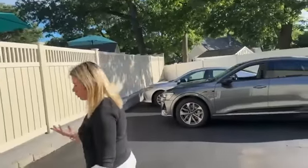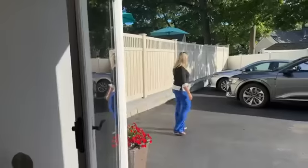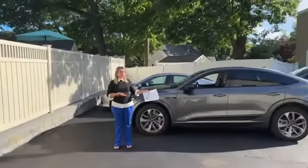Enorme. Nice, big, huge door. Open both. And we are here now on the parking space. So this is the driveway of the property.